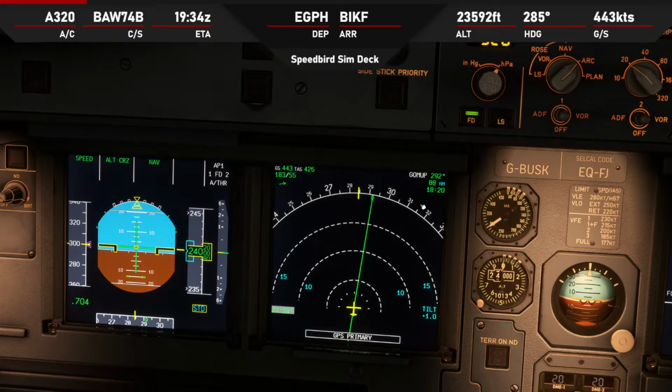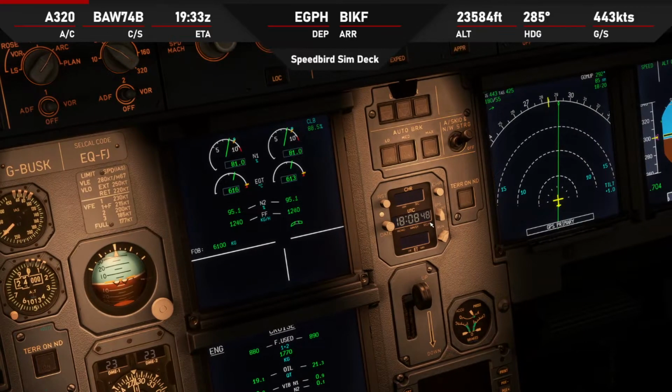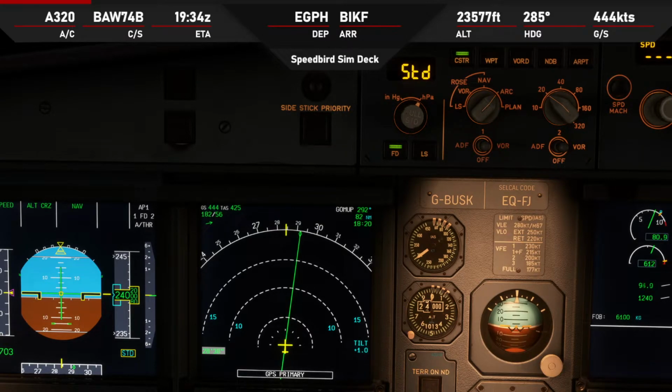Up here on the top right, what you see is Gomup, which is our next waypoint. That's at 292 degrees, just slightly to the left. We're 87 nautical miles away from it, and we should arrive at that waypoint at 18:20. And currently, time is 18:08. And it's exactly the same on the other ND display here. Gomup, 292, 84 nautical miles, 18:20. So we're about 11 minutes away from hitting that waypoint. And that's it. Just really useful information to know.